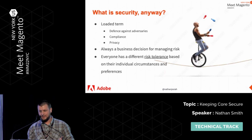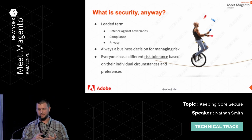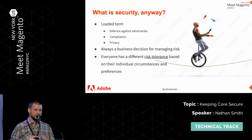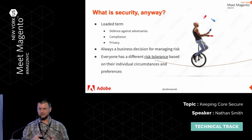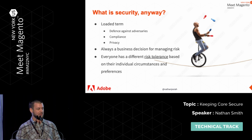So what is security anyway? Well, it's a loaded term. It's adversarial response, compliance, and privacy. It's usually what we mean when we talk about security. We like to focus on the vulnerabilities and the scary things we see in the news, but really those other two are built around security in the first place. You can't have privacy or compliance without security.